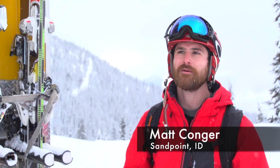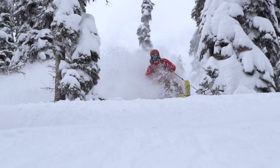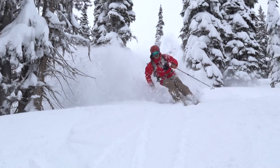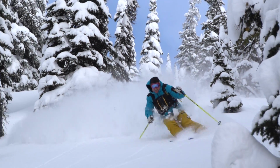Oh man, I had probably one of the best runs I've ever had in my life. Just consistent pitch, whole way down, untouched, waist deep powder, and it was heaven. The terrain here is outstanding.